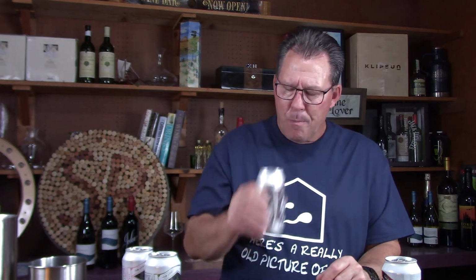Not bad. Not bad. I get almost a smoky cherry thing going on, which is very interesting. Good balance. A little bit of earthiness to this. I like the smoky cherries. It's soft in style, but it has a nice earth-driven thing going on. Maybe a touch of tobacco. Yeah, that's a good Pinot Noir in a can. I like it. Actually kind of surprised.